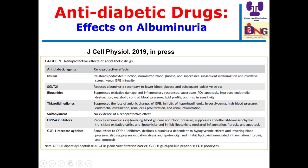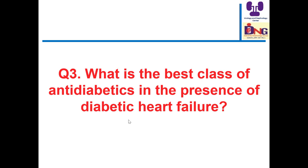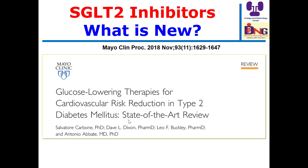Let us shift to heart failure. What is the best class of antidiabetic drugs in the presence of heart failure in a diabetic patient? Sodium glucose. Why? Yes, you are right. Sodium glucose transporter 2 inhibitors are the best class if we have heart failure, to the extent that nowadays there are ongoing studies, and we are waiting for the results, to treat heart failure even in non-diabetic patients with sodium glucose cotransporter 2 inhibitors, because this class of drugs is fantastic regarding heart failure.